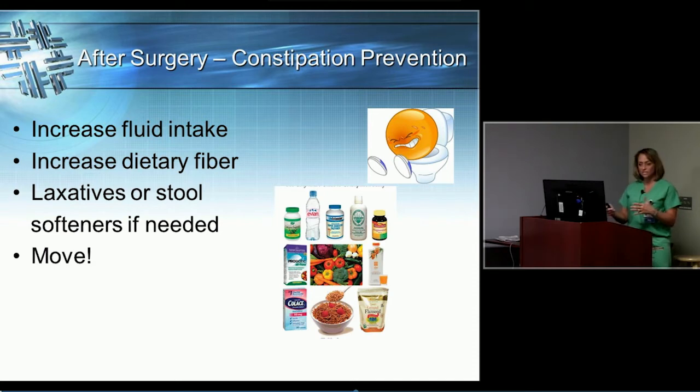So at this point, you're going to hear from one of our physical therapists. They're going to walk you through what we do for you while you're here and expectations after surgery.